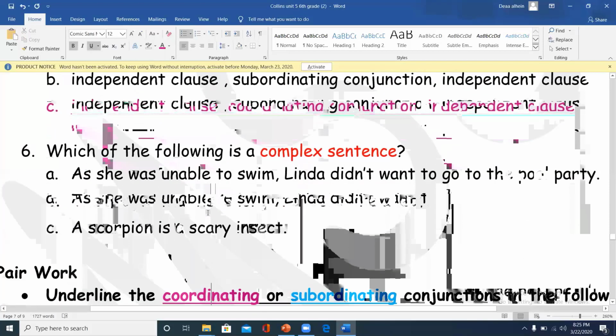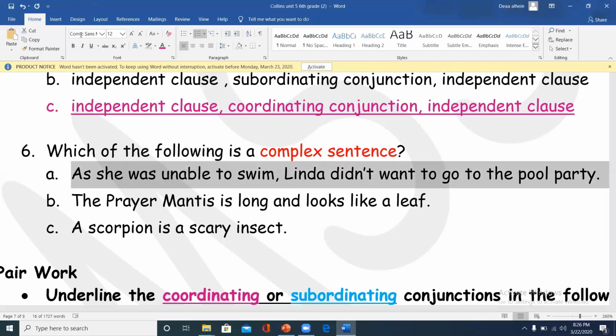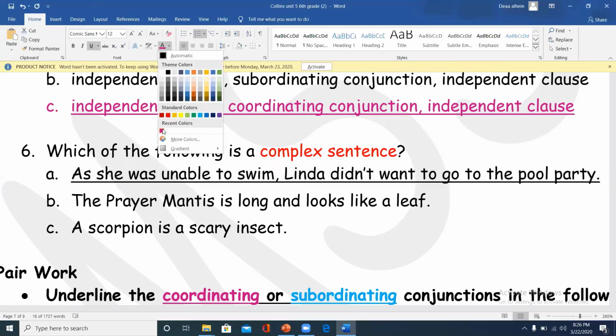Let's move to the last one. Which of the following is a complex sentence? As she was unable to swim, Linda didn't want to go to the pool party. Complex, so I want two clauses, one dependent and the other is independent. Yes, A is the correct one, but let's look at B and C. The praying mantis is long and looks like a leaf. No. A scorpion is a scary insect. No, this is a simple one. So A is the correct one.